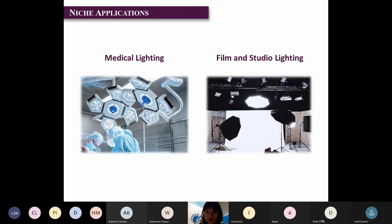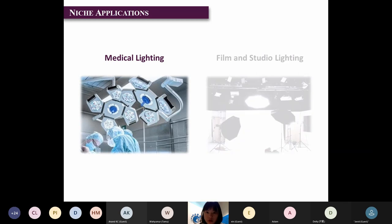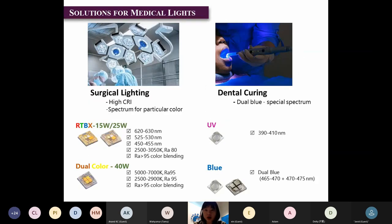And there are some more leisure applications like medical lighting and film and studio lighting. For medical lighting, we'd like to introduce two applications. One is for surgical lighting, where you need high CRI or particular spectrums to identify organs or vessels during surgery. So we have the four-color-in-one, which has excellent color blending effects, and our dual color high CRI products shown here.